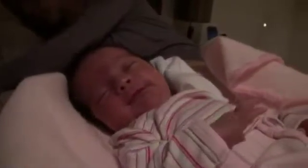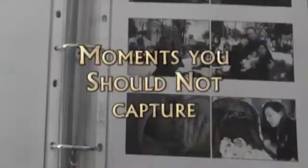After that, you pretty much just want to have your cameras and your video camera on standby to grab the moments of magic as they occur. Because there's going to be many, and a lot of them are going to happen between 2 and 7 in the morning. So just have them on standby around where the baby is or where you can grab them easily.